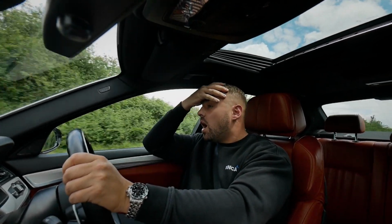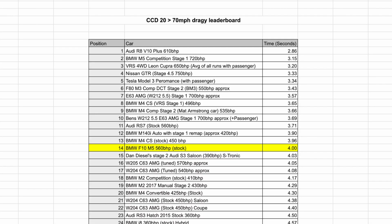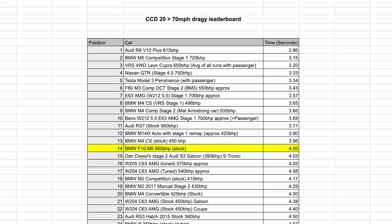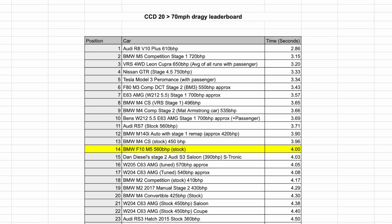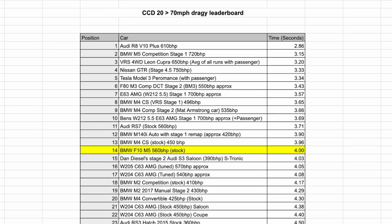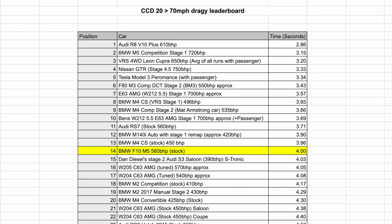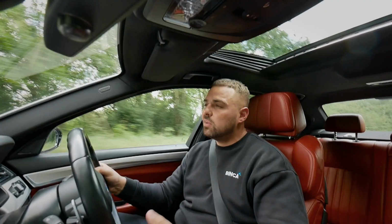But anyway, drag time. So the quickest time we've done was 4 seconds dead, guys. So that puts it quicker than a C63 AMG W204, a tuned C63 AMG W204 as well, a W205 C63 AMG which was tuned, and just below my M4 CS, which is an unbelievable car, man. So that's a great time considering this is stock bar the exhaust, and we're in a big fat M5.